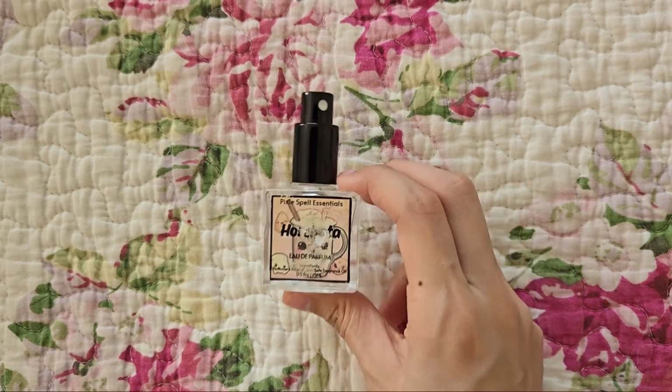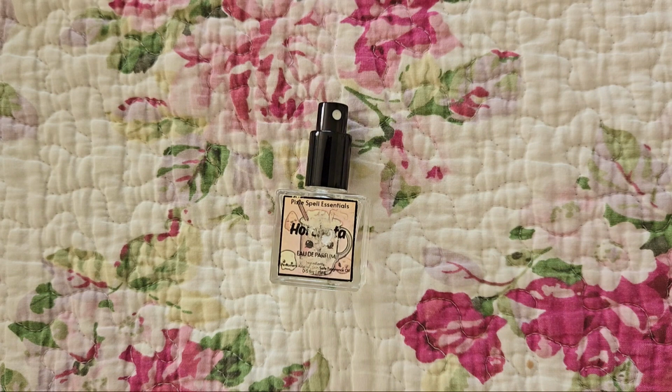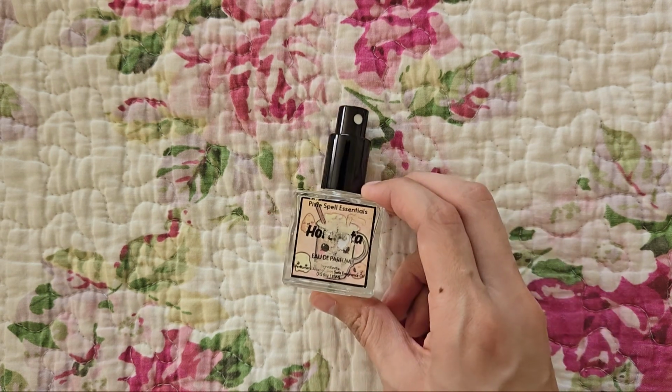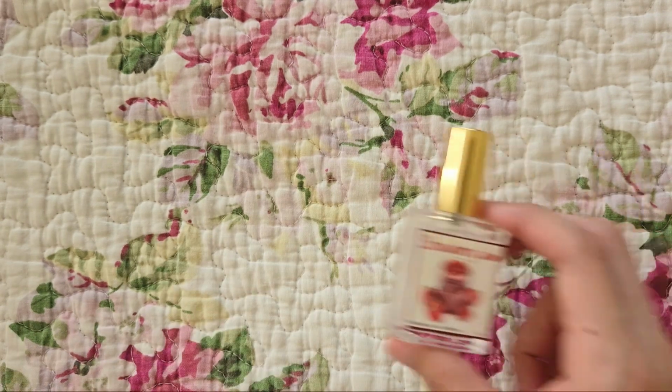So overall, I wouldn't recommend this fragrance if you're sensitive to cinnamon, but my all-time favorite scent from this shop is lemon cream. And I feel like each time I go to Trader Joe's, I wear it and someone comments that it smells like syrup, despite the fact that it's a predominantly citrus scent. So I don't know how they get that from it, but yeah, I would purchase from the shop, but not this perfume.